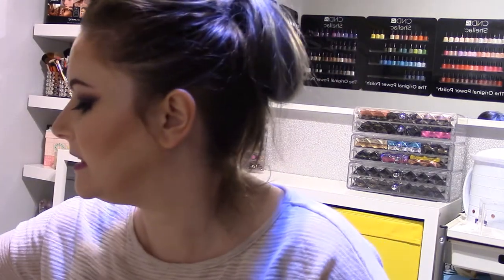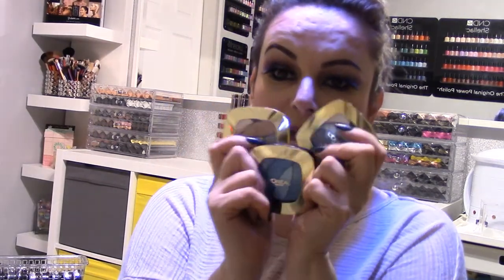And then the last, there's a couple of bits I did get from Superdrug. They had an offer on, it was buy any two items, get one free, so I chose these. I've been trying to find a matte blue. So in case you're wondering why I've got so much blue, I really want a really pale matte blue. If anyone's got any suggestions, please give me a shout.